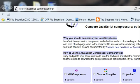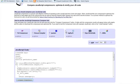Now, there are several tools out there that are readily available for doing JavaScript compression. And if you go to this website right here, the javascriptcompressor.org website, it has a nifty web page with ways that you can compare the different tools.